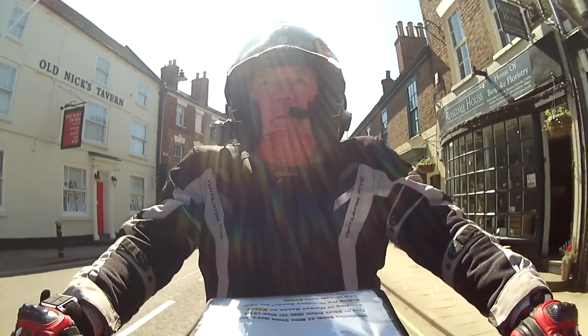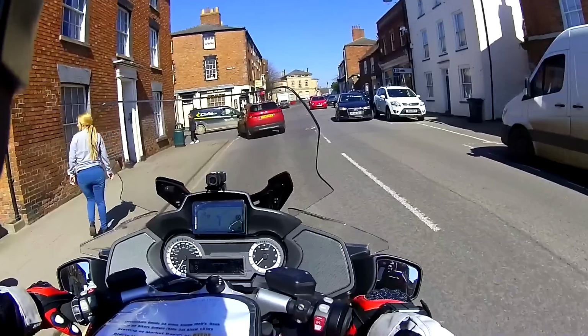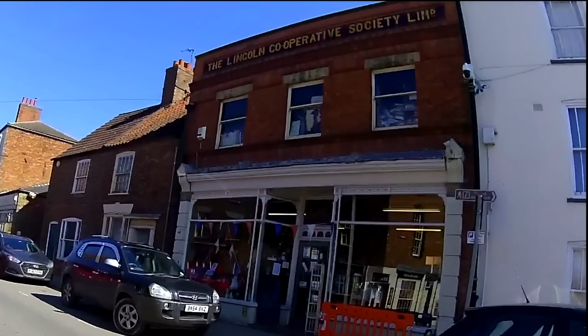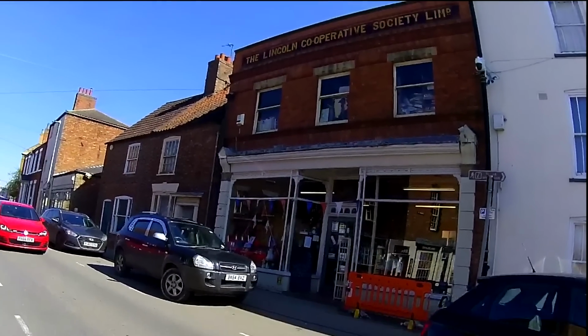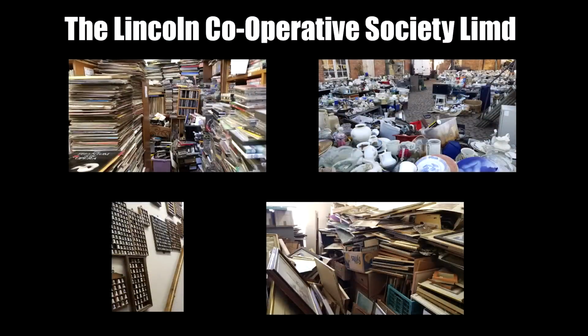There's an old junk shop on the right here, and it's absolutely massive. It's like a bloody TARDIS. If you ever get a chance. There on the right. Like the Lincoln Society, or some cooperative society.